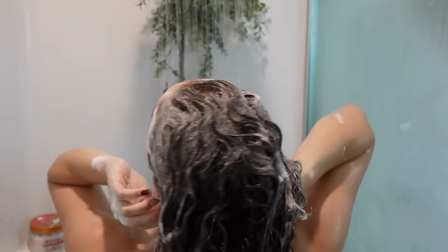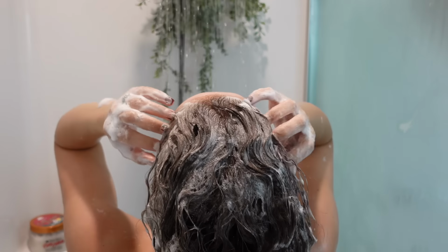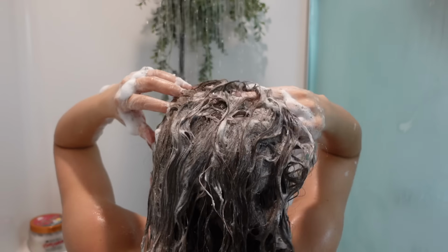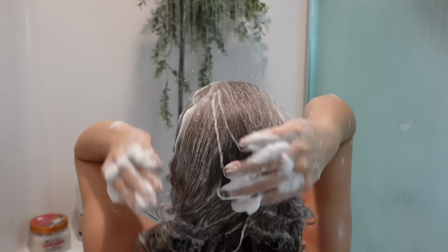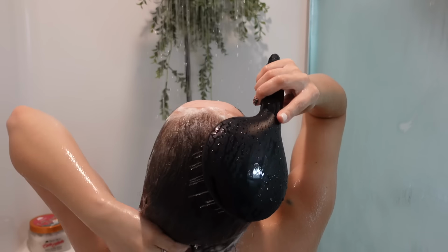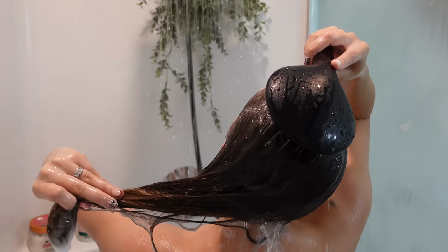Also, really working that product into my scalp and my hair. As you guys can see right now, I'm shampooing my hair. Of course, I did edit out a lot of my shampooing process, but you guys can see here I am really focusing on my scalp. I am using the pads of my fingers, not my nails, and I am working that shampoo in for a generous amount of time. I don't try to rush through. I really get in there and scrub up. That also helps me to get my hair to smell amazing.